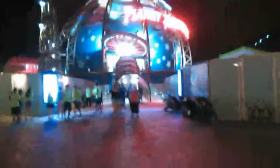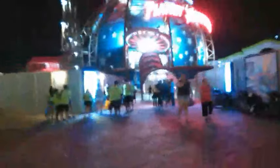Also, it's a pretty windy night, so I'm not sure if the phone's going to catch the wind noise. I'll try to keep that in mind as well. As you can see to your right, we have Planet Hollywood, one of the more famous restaurants here in Disney Springs. It's pretty cool, but we'll come back to that later. We have a mission first.